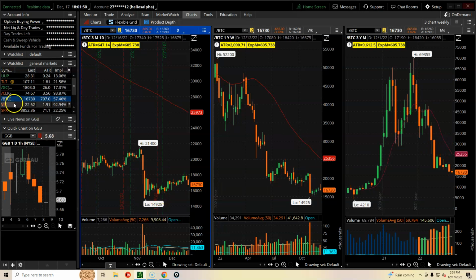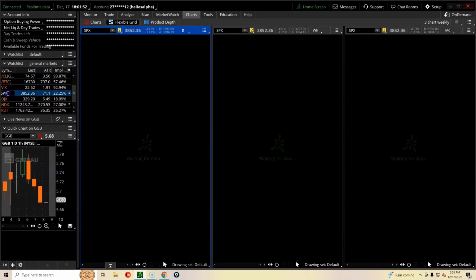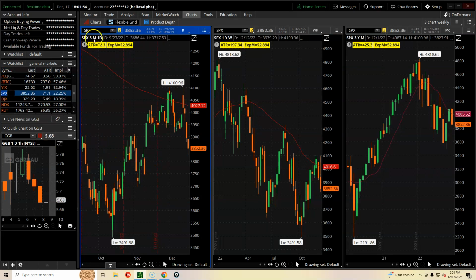And let's take a look at SPX. And this is a daily, 3 month, weekly. So daily candles, 3 month from left to right. Weekly candles, 1 year from left to right. Monthly candles, 3 years from left to right. And this moving average to emulate the 200 day moving average.